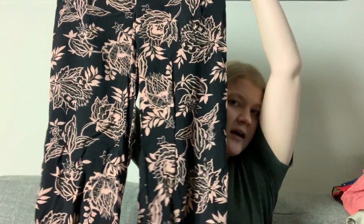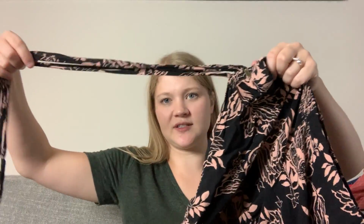This was something I had initially planned to sell into ThredUp, but it had a little more wear than I thought they were gonna take. So this is just O'Neill. They're a pair of pants, and they have like a belted detail right here. I'm not sure if this is supposed to be belted or just like hang there. I'm gonna have to do some research, but I'm just gonna sell them on my own.